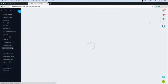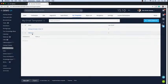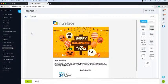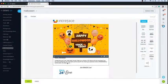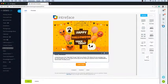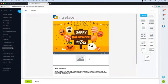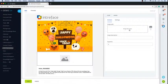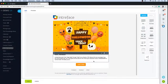So if I click on template here, you do have some pre-built ones. Definitely select one of these and then tweak it, rework it to however you want your CRM marketing email to look. So if I come out of here and just show you one for Halloween that we have as an example in here, then you can see that we have an image, we have the logo, we have a bit of text, and we have an additional block here and a button. So if you want to tweak these and style these, just simply drag and drop. So the one that we've got up at the top here for Halloween image is just an image. Click on it, and then you can upload your image file here. So it's pretty easy and pretty quick to build up your templates.